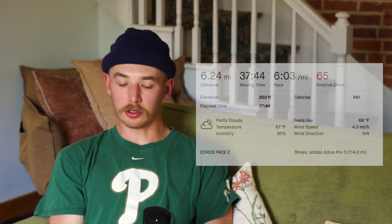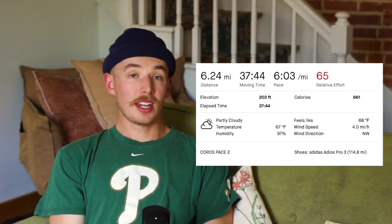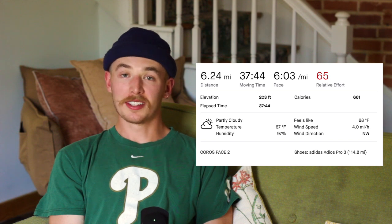So Pfitzinger had, I think it was 4 or 5 miles at threshold, and Daniels' Running Formula had, I believe, 4 by 2 miles at threshold. So I sort of met in the middle, did 10K, just over 6 miles straight at threshold pace, and evidently set a personal best in the 10K.